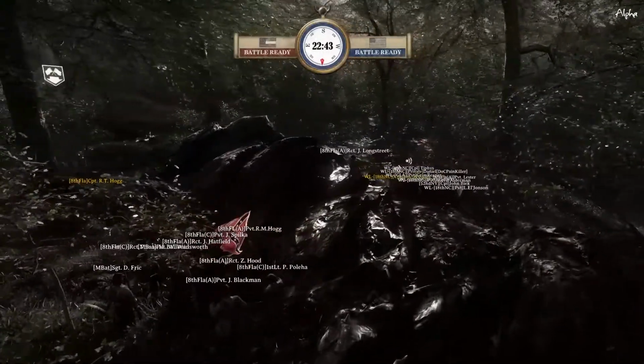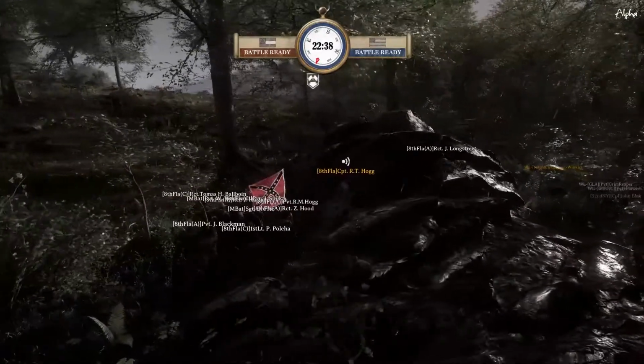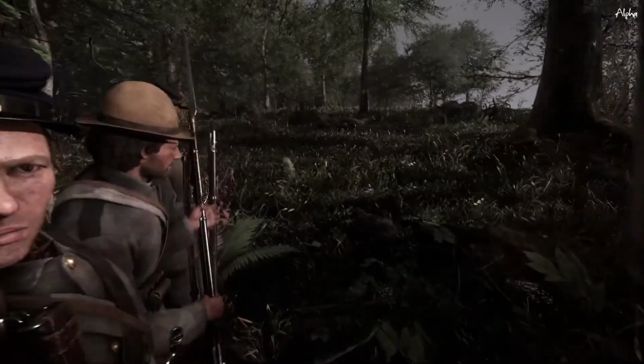So what do we have here? 8th Florida. There's Hogg's back. There's Winkler. The left side now. There's no point in dying to that unit on the right. You hear Hogg trying to get the guys to go around to the left. He wants to come around that side.